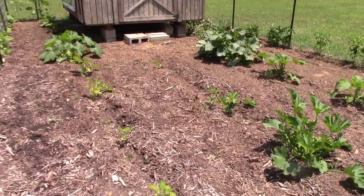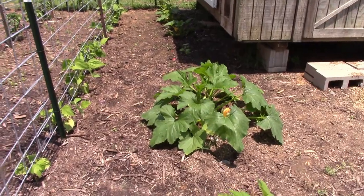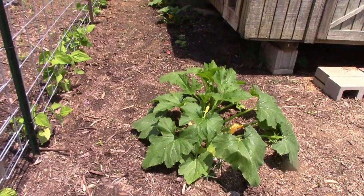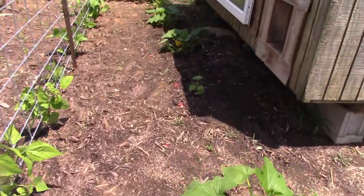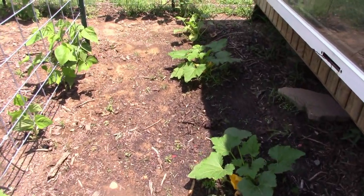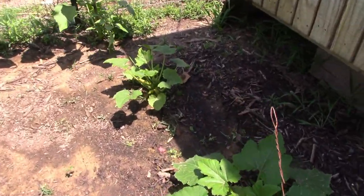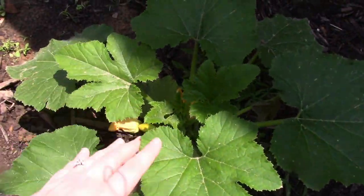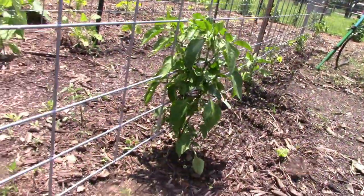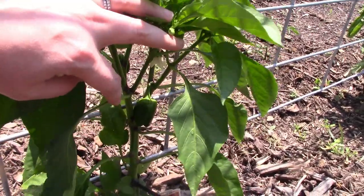Over here in our squash patch, I had a couple of things I wanted to show y'all. Y'all know this big squash plant that's been doing so well. It does still have the squash growing on it. Hopefully, maybe within a week, we'll have some we can actually pull off. But what's new is that some of these plants down here are flowering, and we're getting some fruit on them too. Let's see. Can you see that one right there? So that's really encouraging.